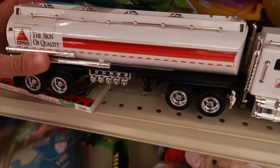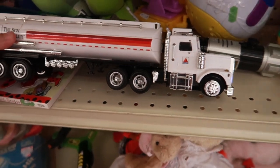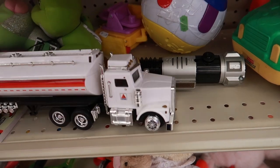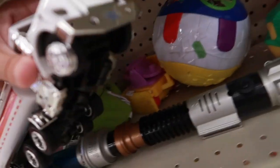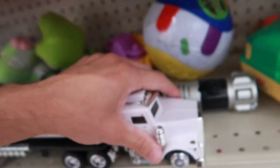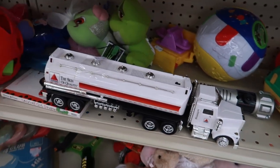Got a Sicko truck. Usually you find these kind of trucks in just the Hess ones. Sicko, it's missing the front wheel. I don't know if that's like a dually going on, not just a tire. Yeah, it is a dually going on, so they're missing the front tire. 2 of them, it looks like.